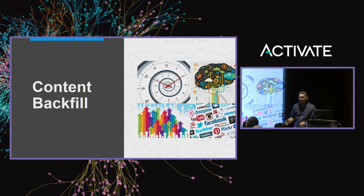Content backfill. This is not a new thing for us. We've been doing content backfill for many years. And content backfill definitions may vary. For us, content backfill is how the human and the machine figure out what to put on a page.